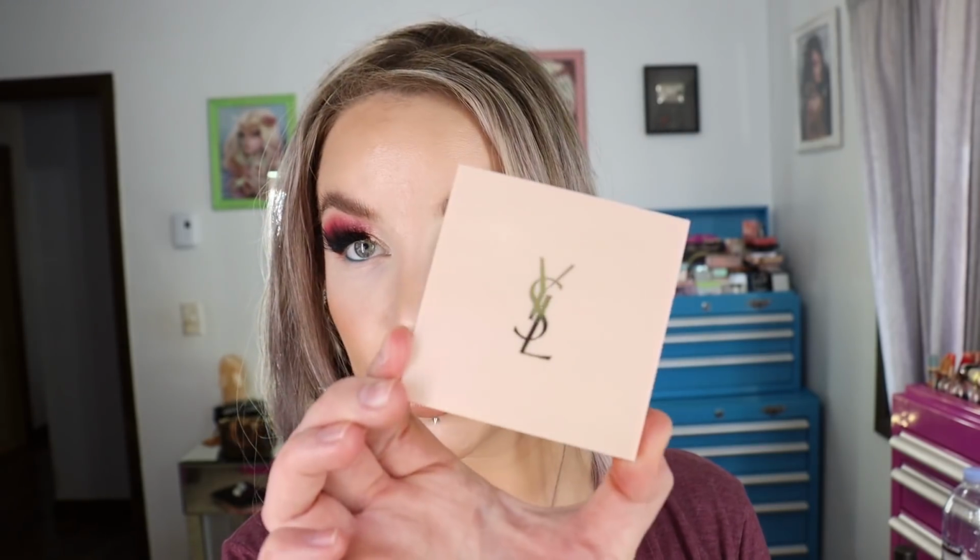So I think this should last a decent amount of time for me if I use it kind of like I use the Meteorites. So that's the YSL Touche Éclat 3D All Over Glow Universal powder right there. Really pretty packaging.